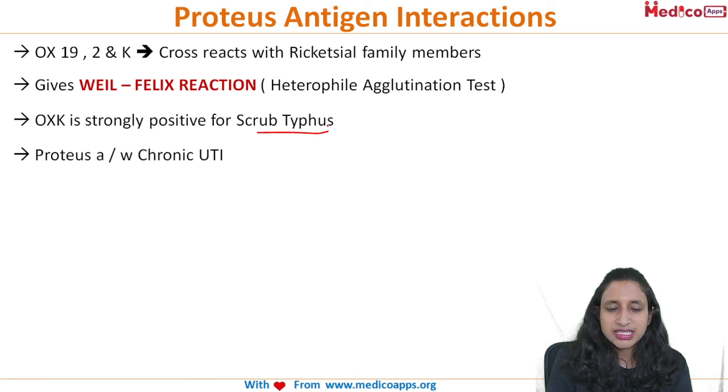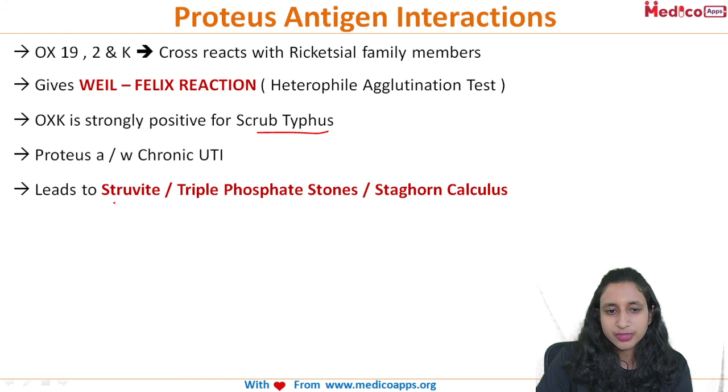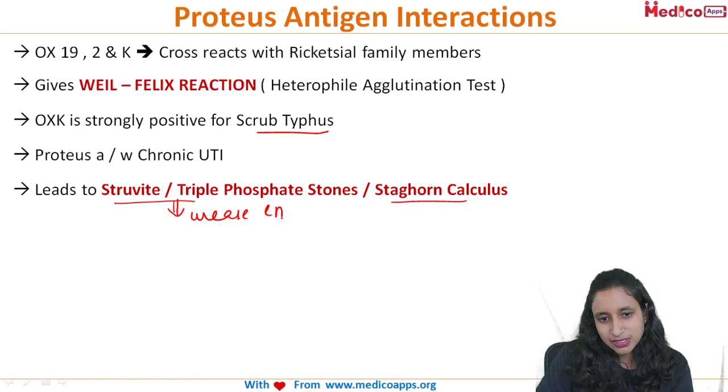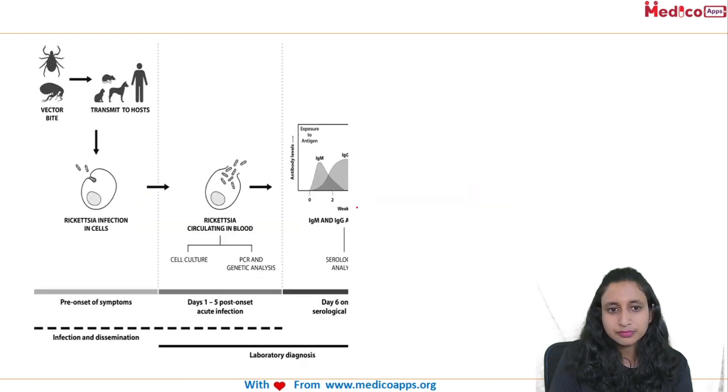Now, Proteus is associated with chronic UTI, like I told you, because of the formation of struvite stones. It is also capable of forming staghorn calculi, which can in fact lead to renal failure. This is mainly because of increased production of the urease enzyme. So this is something that you have to remember. You tend to see a lot of struvite stones.